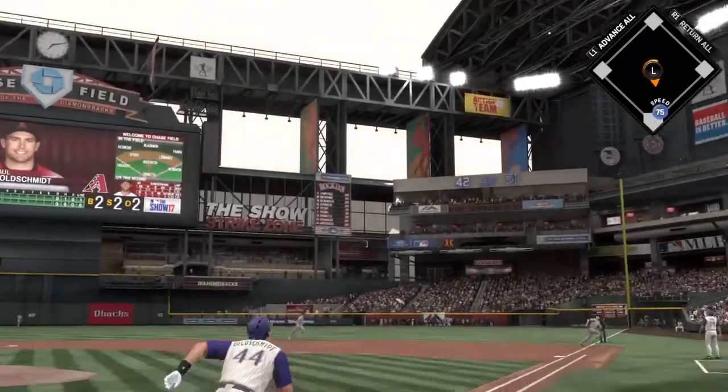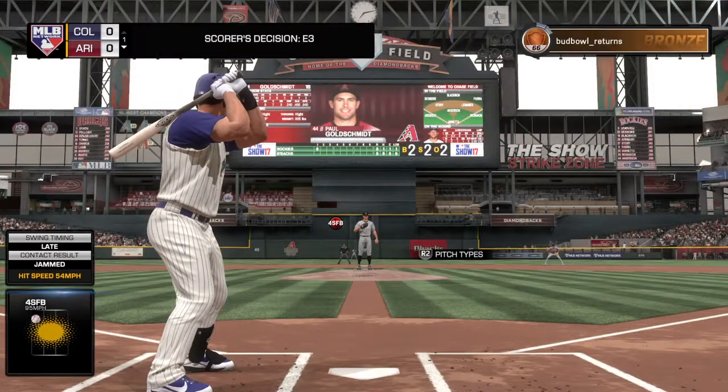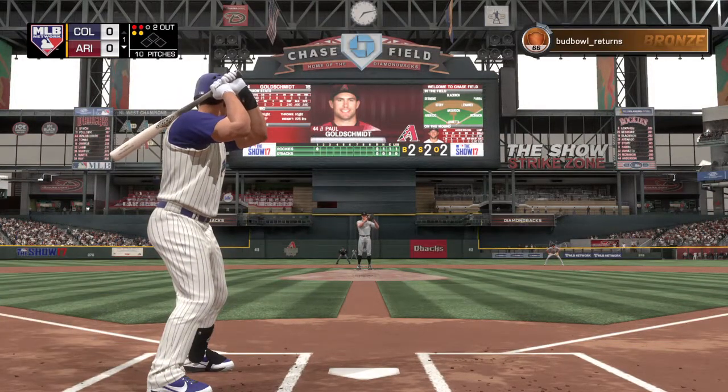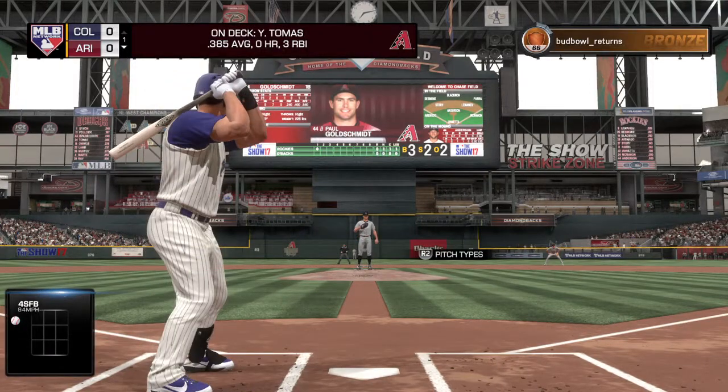Saws him off here as this ball's popped into the air. And no, he lost track of it and it falls. Another 2-2 offering. Full count now. 3-2. Boy, not what you want coming out of the gate as a pitcher, right?